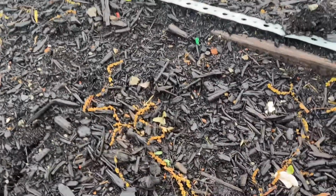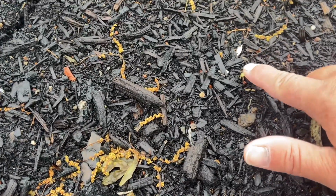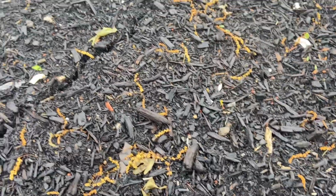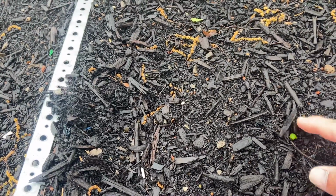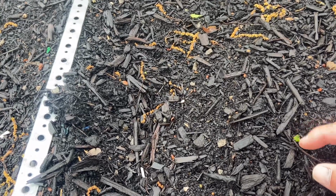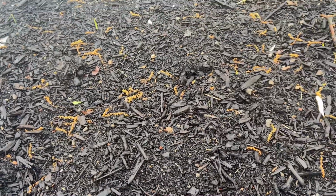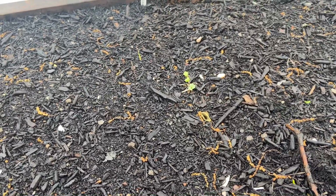Looks like we've got a wasabi radish coming up. Looks like another one tried to come up here. Oh yeah, a couple of them poking through. Super exciting. Yep, that is nothing. It's a leaf, piece of a leaf. That's a weed. More radishes popping their little heads up. That's exciting.